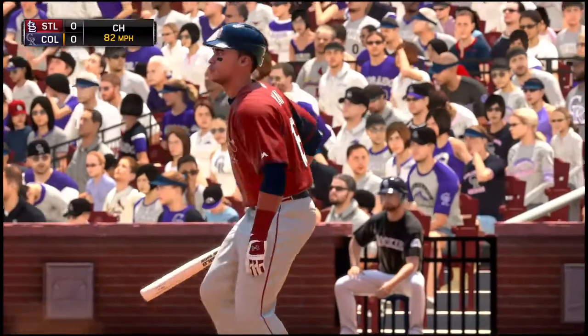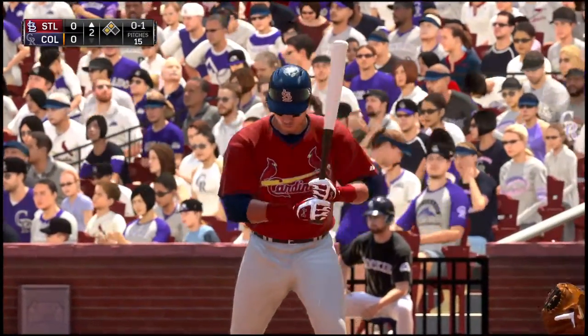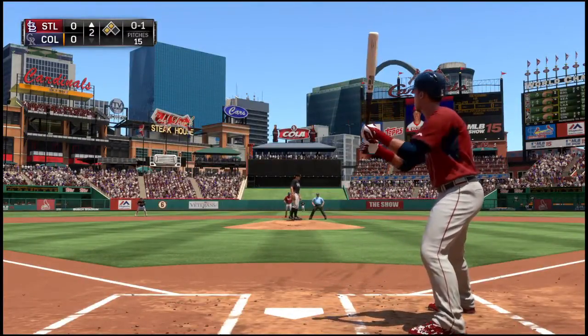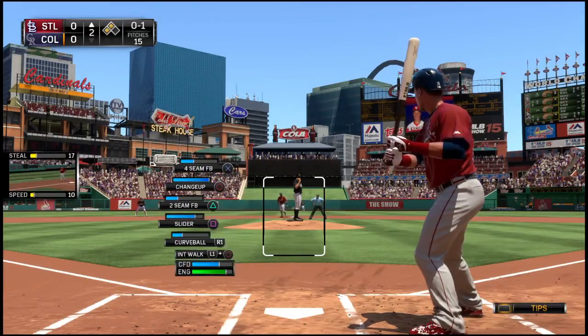Colton Wong swings and misses there, so he's down 0-1. Boy, not very decisive there. And hey, it's early, but this is a big spot. Yeah, and you need to be able to commit to what you're doing, because you're not going to do anything with a swing like that.